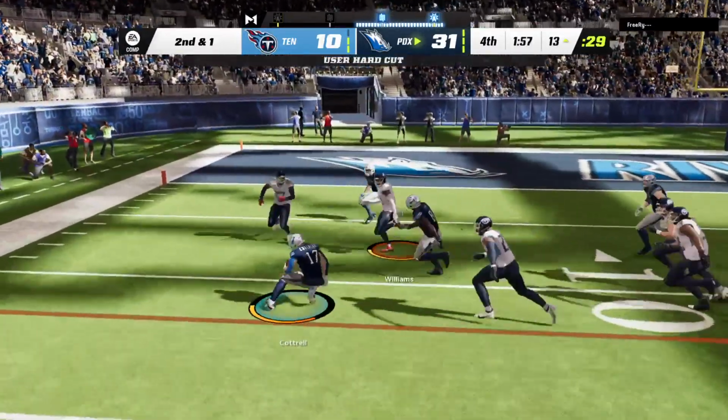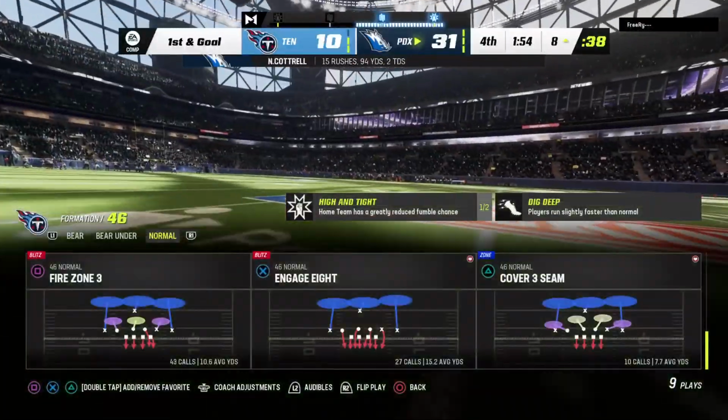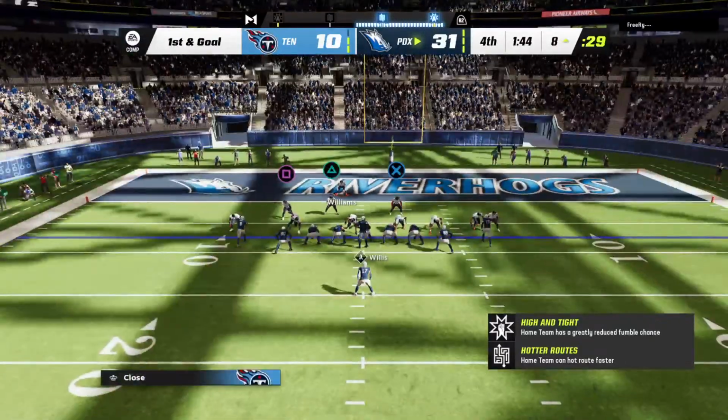They'll keep it on the ground. Cottrell, and he's able to work it here to the 8-yard line. A 5-yard gain there makes it 1st and goal.